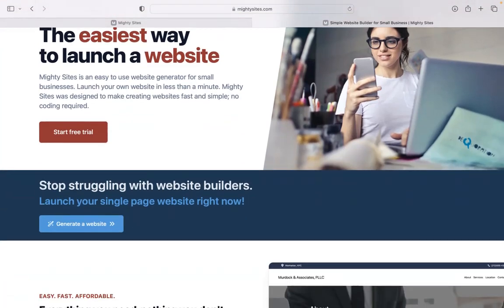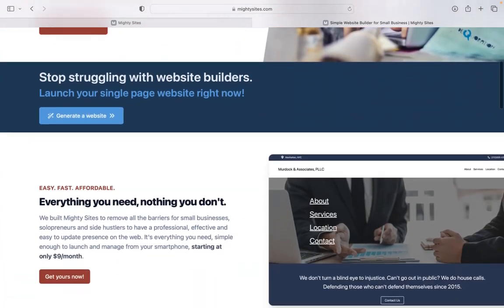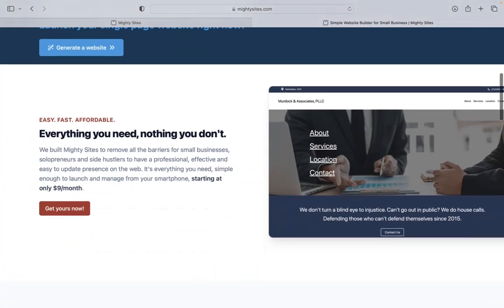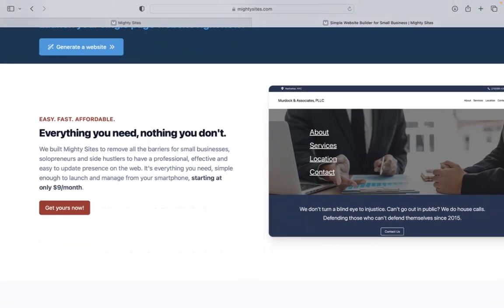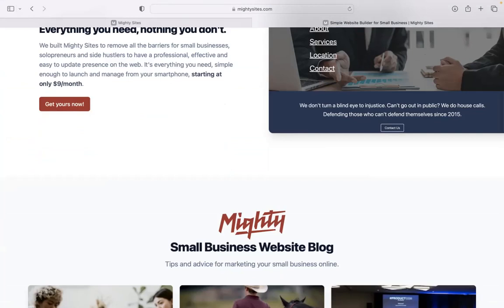Today I'm going to be showing you how to use the Mighty Sites platform to build a simple website for your Christmas market. If you haven't heard of Mighty Sites before, we pretty much built the platform to remove all the barriers for small businesses, solopreneurs, people with various side hustles so they can have a professional, effective, and easy to update website for only $9 a month.